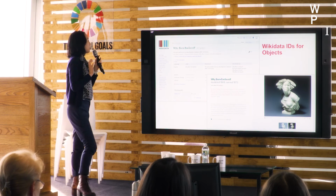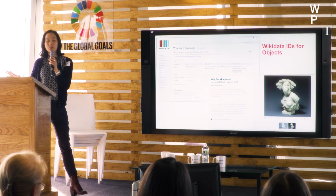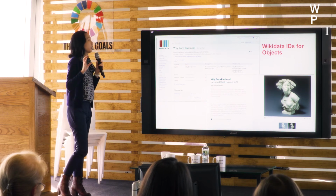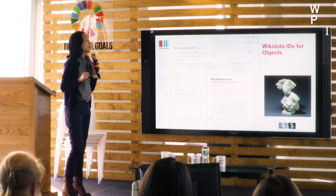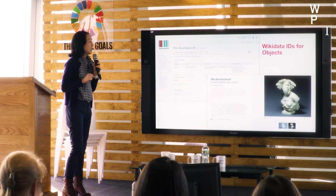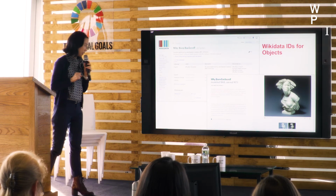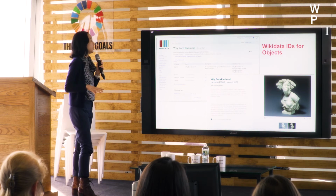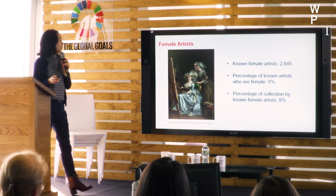And the other thing we imported are Wiki IDs for objects. So there are Wiki IDs for names for our artists, and there are Wikidata items for our objects. We have been, over the past year, importing most of our objects into Wikidata. About 15,000 of our objects are on Wikidata. So now we store those IDs in our collections management system, and they are now added to our API.